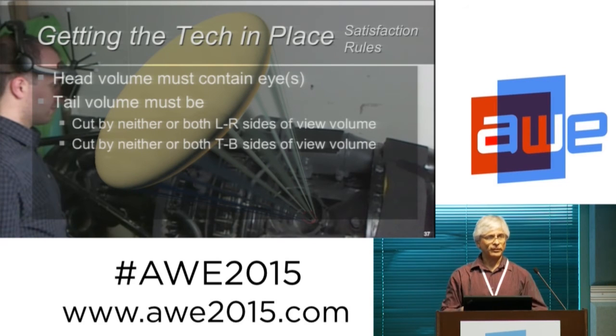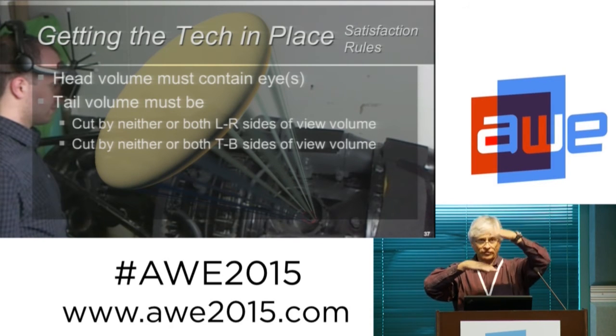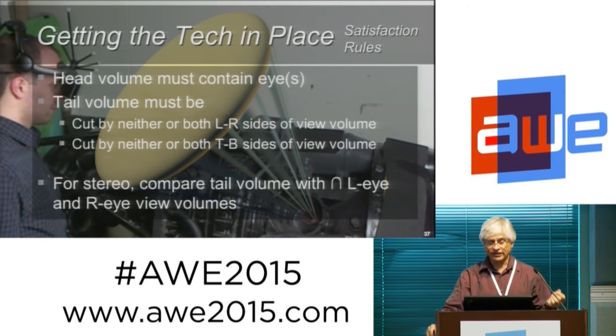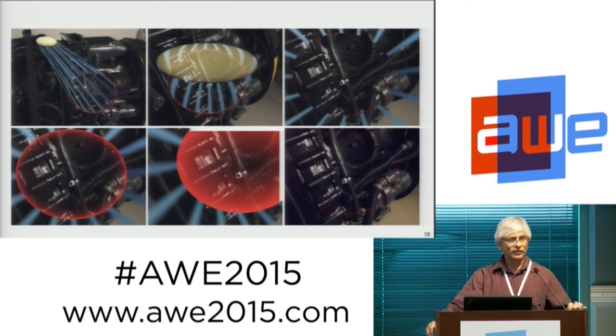Same thing for above and below. If it's fully inside, that's okay. If it's completely encompassing it, really, really big, that's okay. If it's above a little bit, then you need to look up a little until we verify that it literally is going to stick out above on the top and the bottom, okay? And if we have stereo, which we do, then instead of comparing the tail volume with one of those frusta, one of those frustums, then we compare it with the intersection of the left eye's frustum and the right eye's frustum.